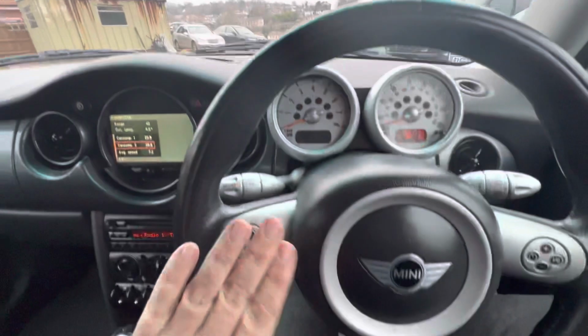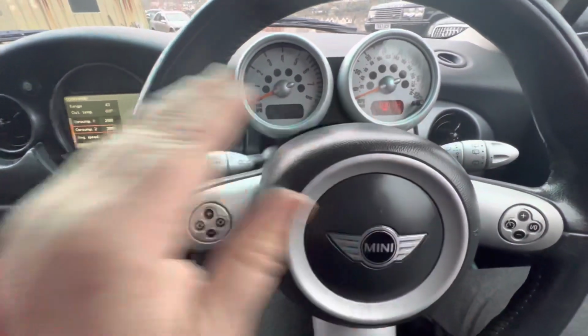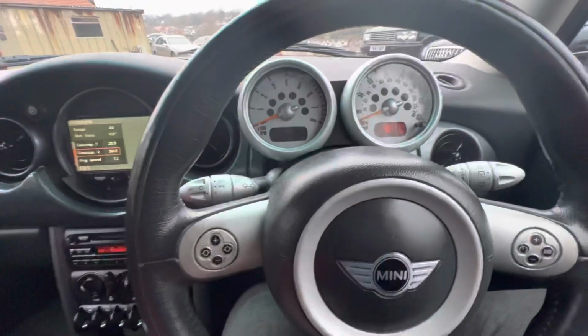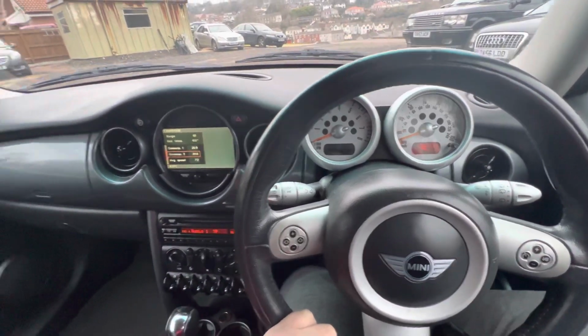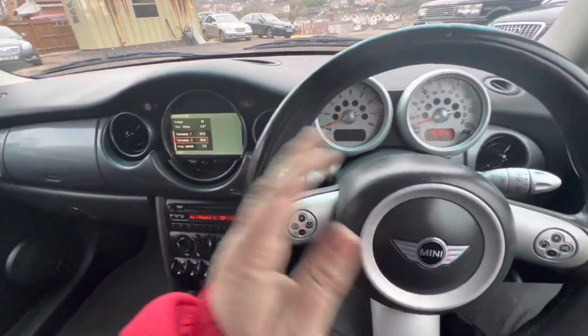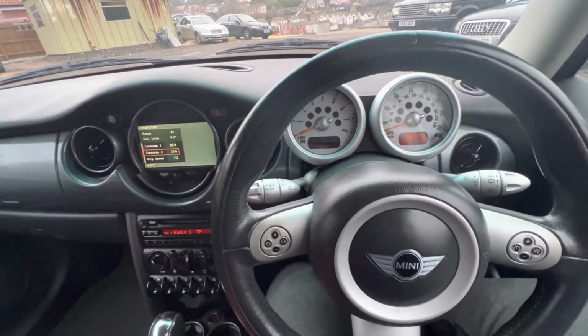It's got the cruise control here on the left hand side of the steering wheel, and instead of the centre speedo that you get on the normal Mini Cooper, we've got a speedo and rev counter here mounted right up front in front of the driver. So it's got a different layout to your average Mini Cooper, because things have had to be relocated to accommodate the extras that have been put in this particular car.